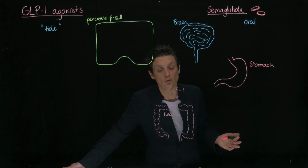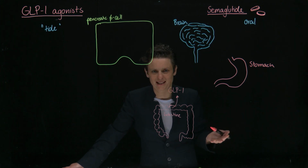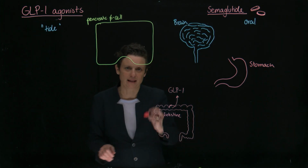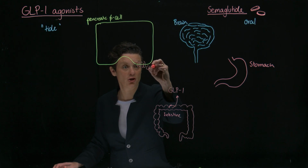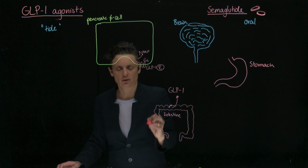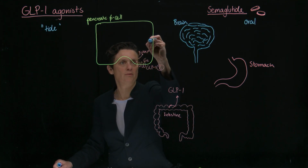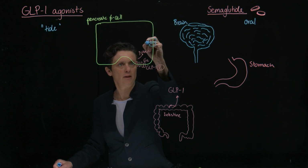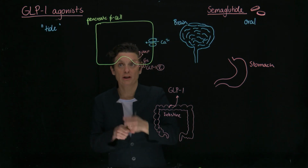And what does it then do? Well, we want to now produce insulin because we just had a meal. That's number one. And there is a GLP-1 receptor on the pancreatic beta cell. So it's a Gs coupled receptor. So it's going to increase cyclic AMP, it's going to increase PKA, and then it's going to phosphorylate this calcium channel here. So that's where calcium comes in. And calcium triggers insulin release.